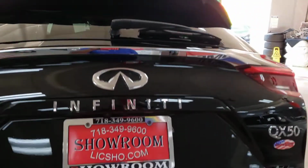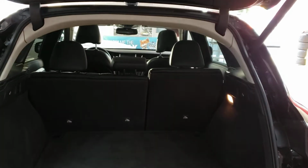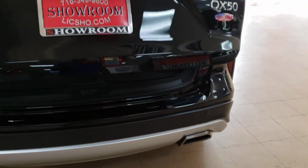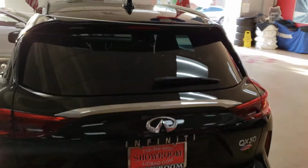I'm running out of words to say how clean this thing is. But you see it for yourself. This car is impeccable. I'm running through my whole vocabulary to try to describe this vehicle. Look at this. Beautiful vehicle, guys. Really in great shape, as you can see for yourself. Back bumper, everything. There's no scratches, no dents, no dings. The car is in great shape, as you can clearly see for yourself.